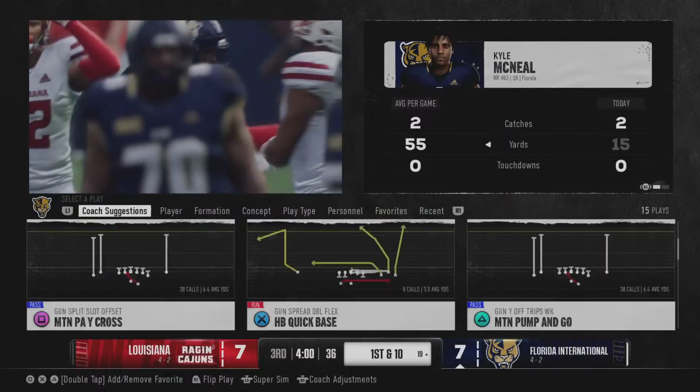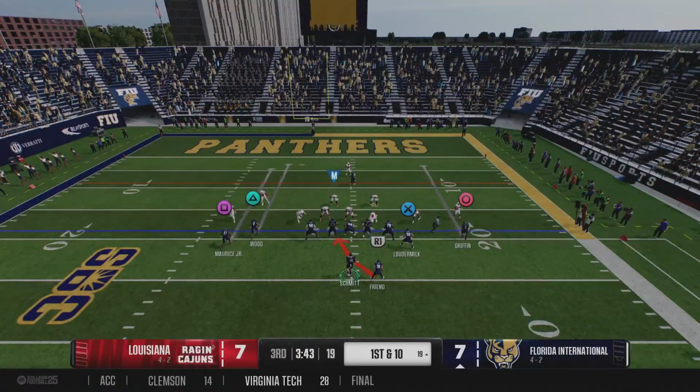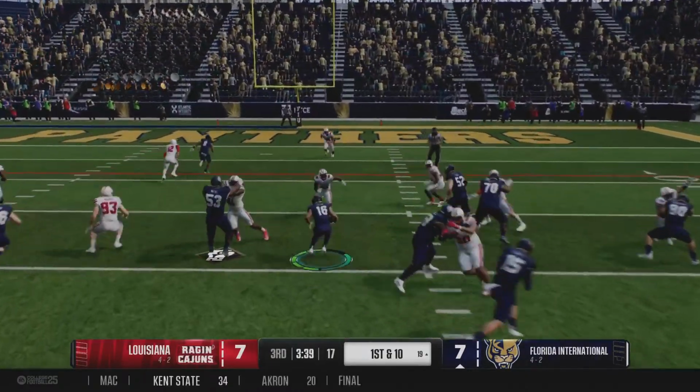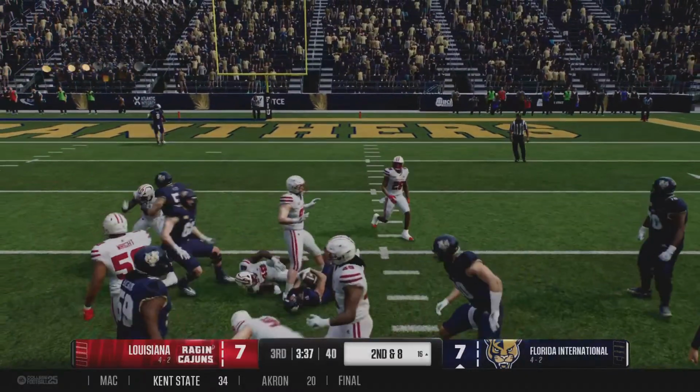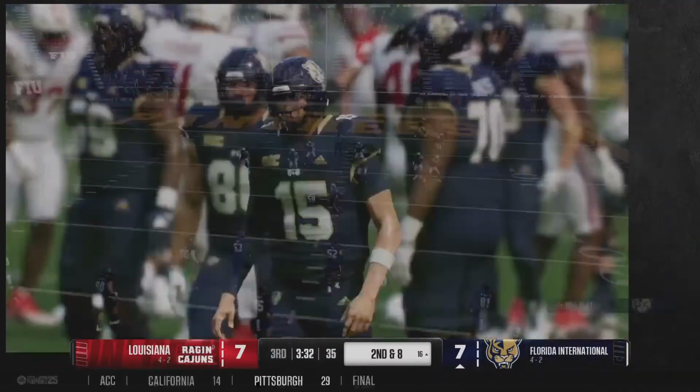This offense has a lot of different ways they can attack you, and you're going to see the entire playbook at work in this game. Throwing it, running it, and getting guys the ball out on the perimeter. Great job. Fights through the pile and picks up a couple down to the 16.